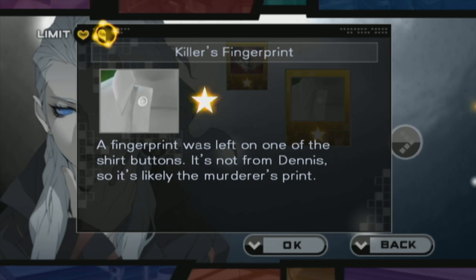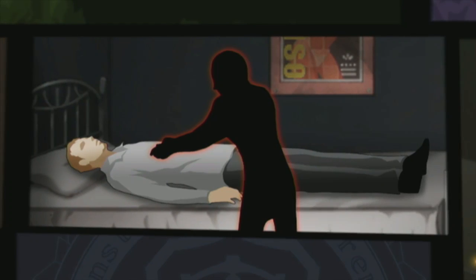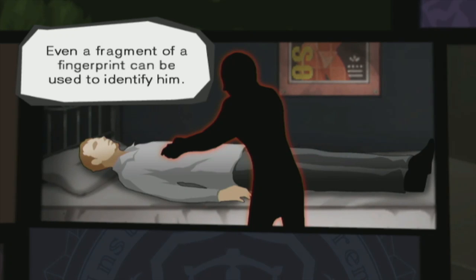So unfortunately, this was the killer's ultimate downfall. If you were to trace back one thing that led back to the killer, this is the only thing. So close, and yet so far, bro. If it wasn't for this, we probably wouldn't have had concrete evidence against you. But he probably couldn't button the clothes with his gloves on. No matter how small the buttons, they were still prints. Even a fragment of a fingerprint can be used to identify him.